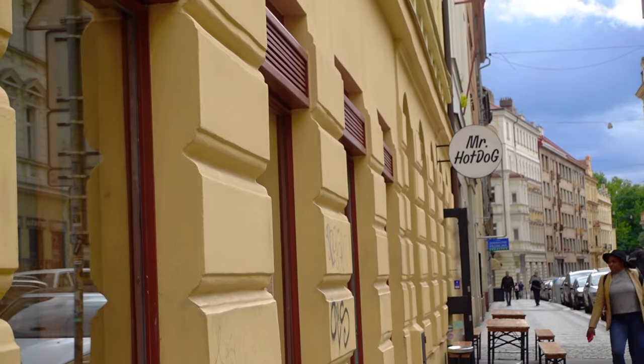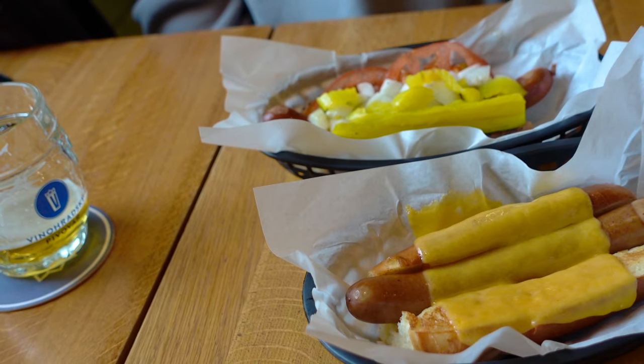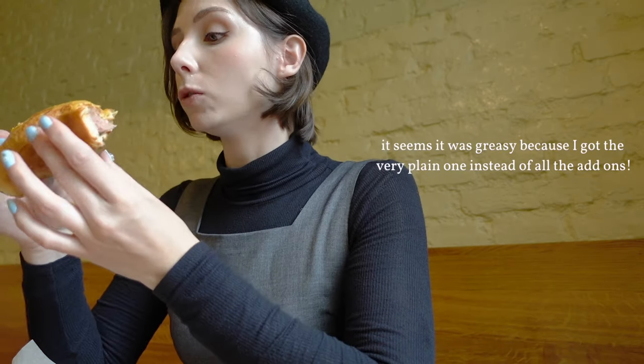The tram, we're gonna go and get some lunch now because we're getting a bit hungry, and today we're gonna try, apparently they're quite famous here for hot dogs, so like their own style of them, because they're in like a baguette, so we're gonna go and try one of them now. Honestly, they look a bit junky, but I feel like you've just got to try it, right? This is really fresh. A lot of pickles and well balanced. That one was very good.